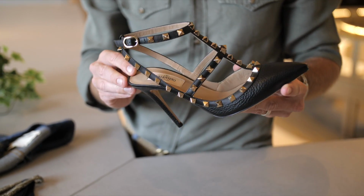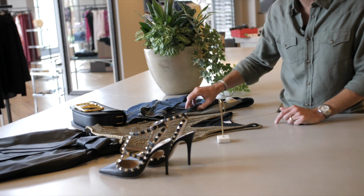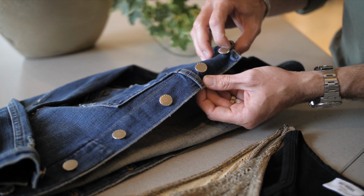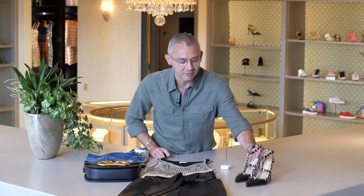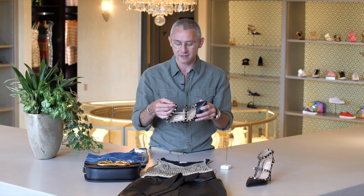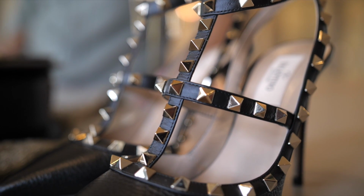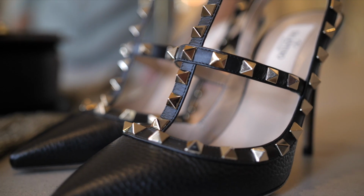A lot of women ask about mixing metals. So doing gold jewelry or statement bags with little silver accents, how do you do that? I think the Valentino rhodium stud pump is awesome because rhodium, when you bend it in the light, moves from gold to silver in color. So really good investment piece.